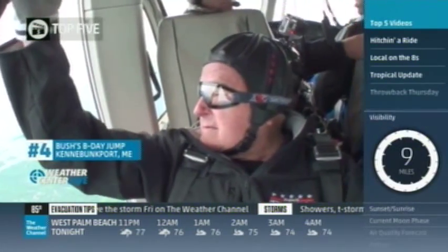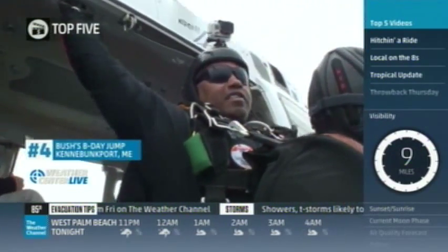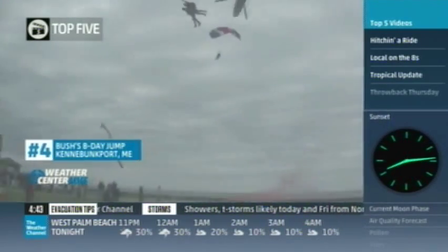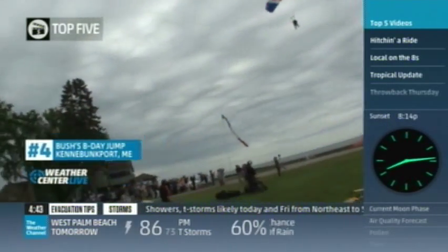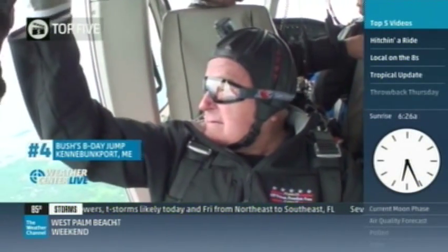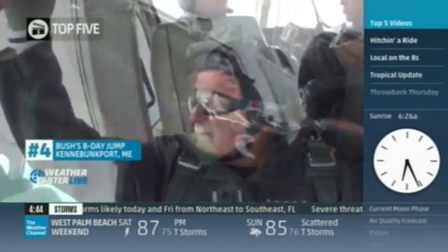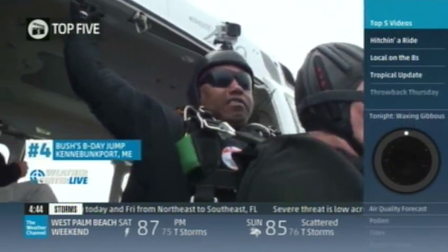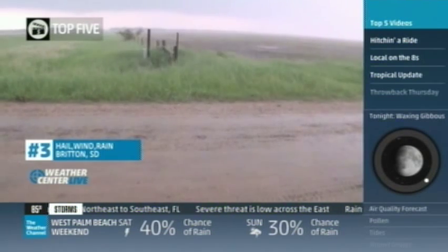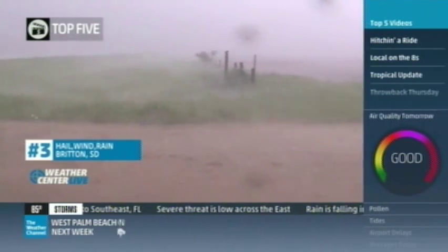Number four, how about President Bush Sr.? He turns 90, he jumps out of a helicopter. What a heck of a way to celebrate a birthday, huh? He was the nation's 41st president, tandem jumped from about 6,000 feet. He did land it safely. Yes, we saw pictures on the internet. He did land safely. President Bush, mazel tov. Happy birthday. Number three, quarter-sized hail last night from Britain, South Dakota.